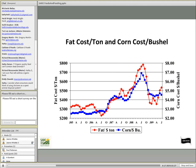This is kind of interesting, showing how the price of fat and corn track very closely because both of them are energy ingredients, and it's interesting how they track so similarly in price. And this is corn compared to the fat price. These statistics I got from AgriStats, a company that tracks the poultry industry and performance.